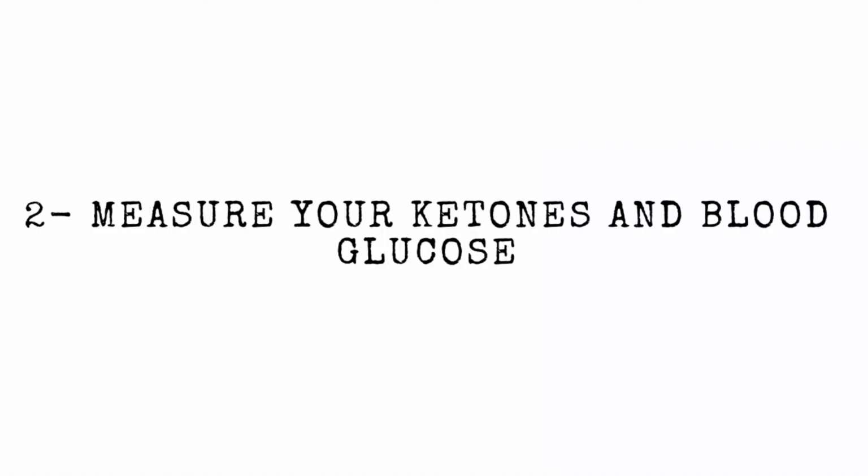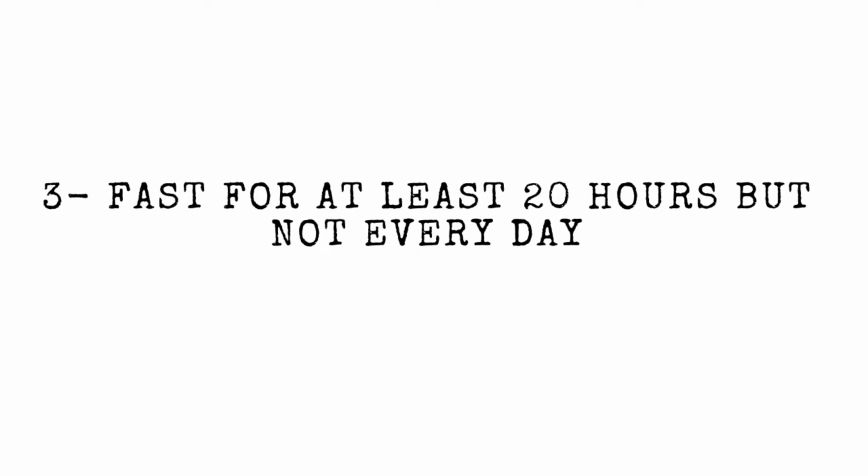Number 2, I recommend that you measure your ketones and your glucose before drinking your Bulletproof coffee and 30 minutes after. So if you want to make sure that your Bulletproof coffee is not impacting your blood glucose level, or that it's not lowering your ketone levels, you can always check that using a ketone monitor. Number 3, fast for at least 20 hours, but not every day.